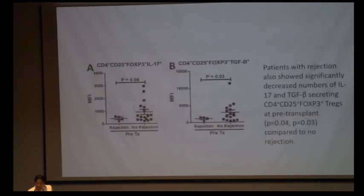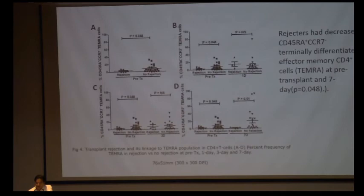Then again, comparing rejection versus non-rejection, the IL-17 and TGF-beta secreting Tregs at pre-transplant were significantly decreased compared to the no rejection group. So that again means down regulation of IL-17 and TGF-beta was seen as well in the no rejection group. And then rejectors had decreased CD45RA positive CCR7 negative terminally differentiated, that is TEMRA cells, at pre-transplant and 7 days as well. So these are terminally differentiated effector memory CD4 cells, which I initially told you are the cytotoxic ones, which will lead to cell death as well.